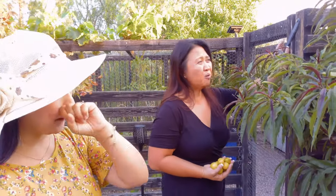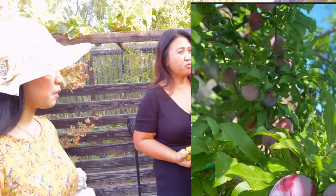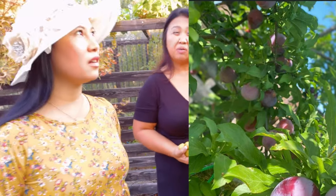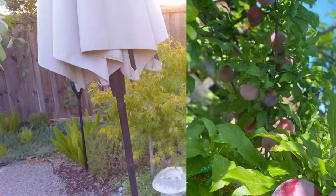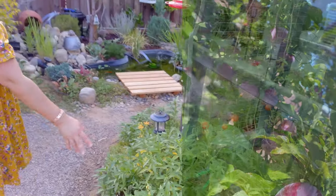Alright, but it's mostly for aesthetic. It's not more for eating, because I love the flowers. Oh, some more tomatoes, huh? Yeah, those are some of my leftover tomatoes. Tapos ito kangkong na parang.